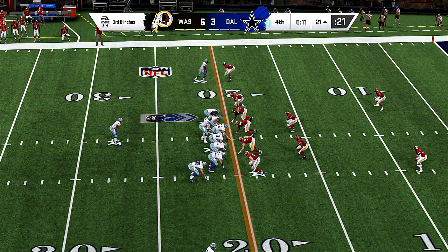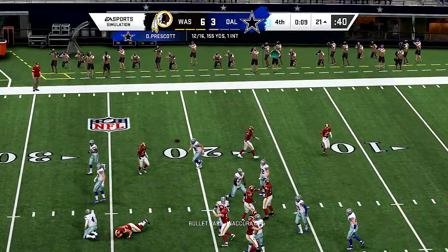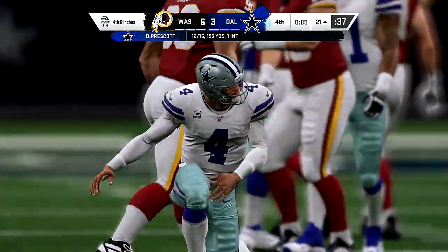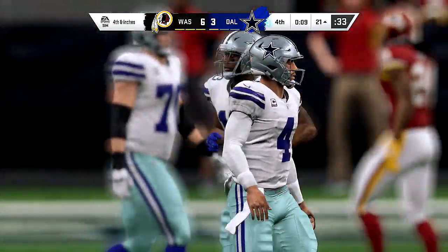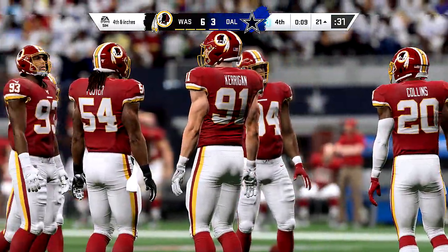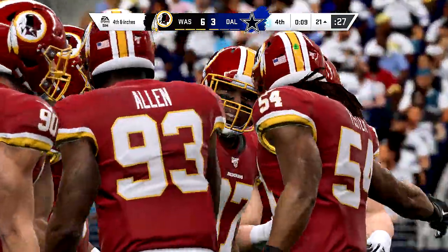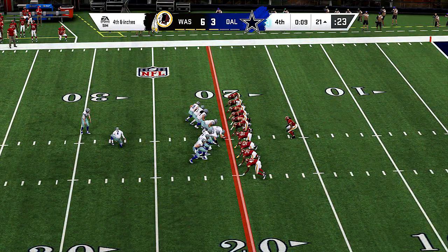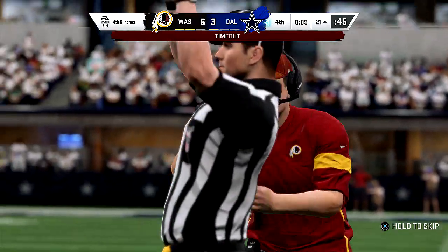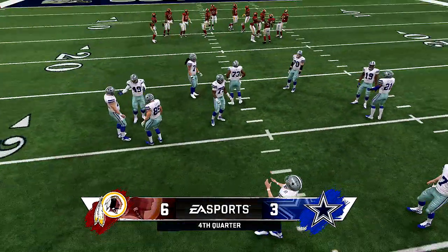So we got man, 26. That'll be incomplete with 9 seconds now showing on the clock. So the field goal unit is on the field, as this is a big spot right here. And we've got a timeout, 9 seconds remaining.